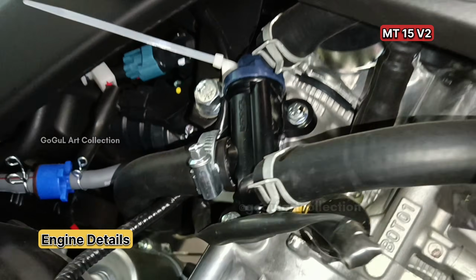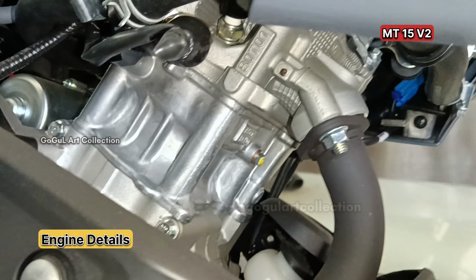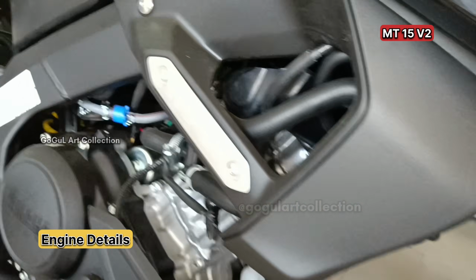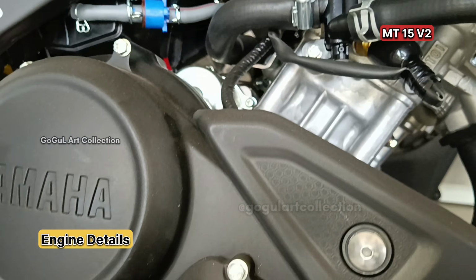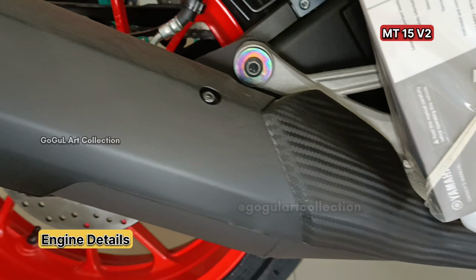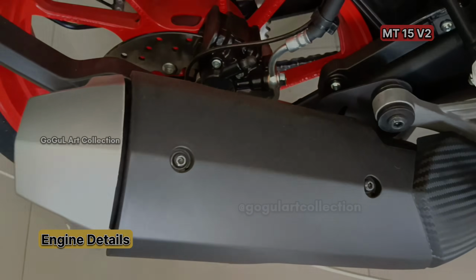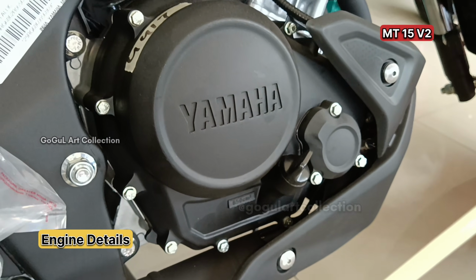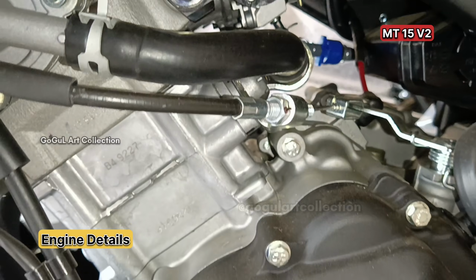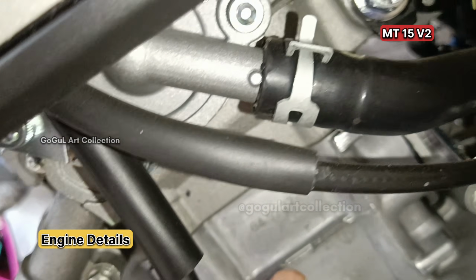First of all, MT-15's engine details we are going to look at. The 155cc engine from the Yamaha MT-15 produces 18 brake horsepower and 14.2 Newton meters of torque guys. Basically it's a liquid cooled engine. It's a 4-valve engine guys, which is basically performance focused and even mileage focused, which has a single piece silencer assembly. This engine is mounted on the delta box frame guys, and the mileage claimed by users is around 45 to 50 kilometers, which is a good return for this 155cc.